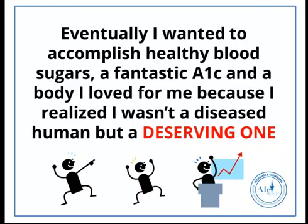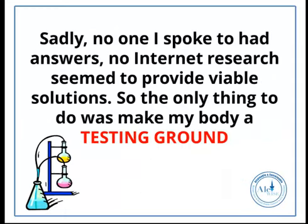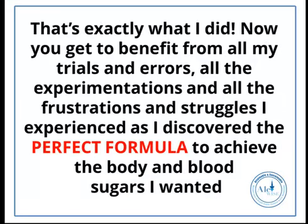Eventually, of course, I wanted to accomplish the healthy blood sugars, the fantastic A1Cs, and the body that I loved for me, because I finally realized I wasn't a diseased human being, but a deserving one who needed to get her life and health under control. Sadly, nobody I spoke to had any answers. No internet research seemed to provide viable solutions. So I decided to do the only thing that made sense. I decided to make my body a testing ground. And that's exactly what I did.